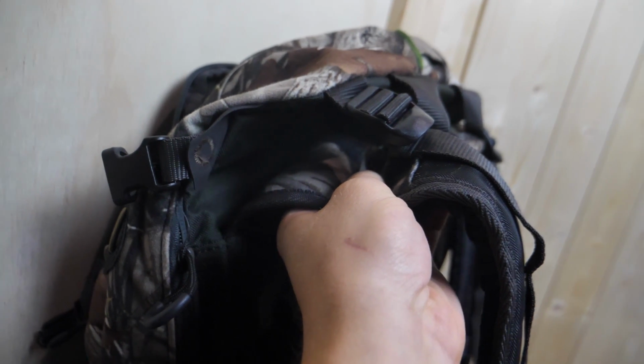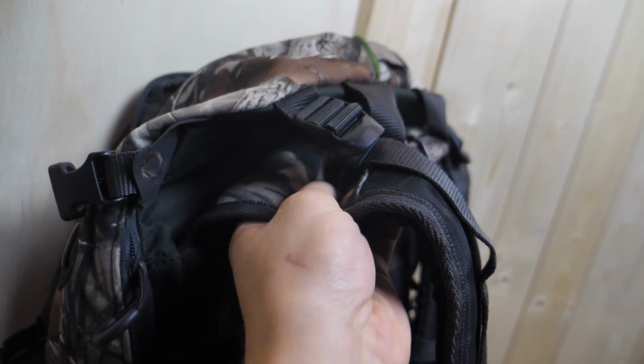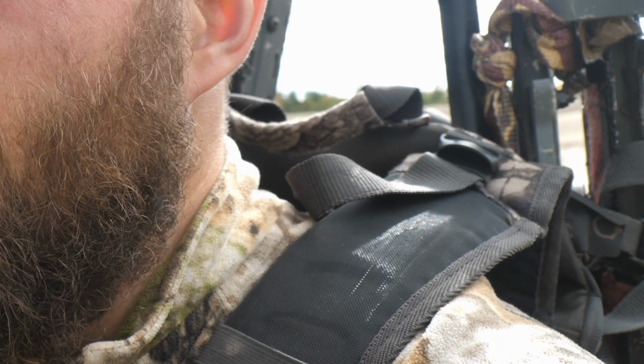First thing, it would be nice if the load lifter straps went a little bit further down the straps. It stops about right there. But that means you could pull all of your gear a little bit closer to your back.